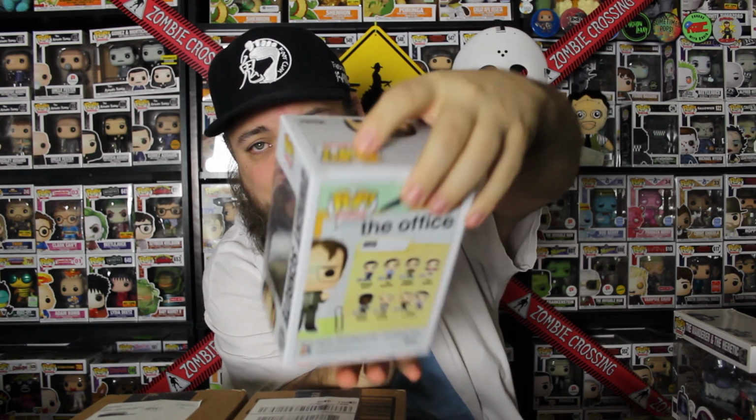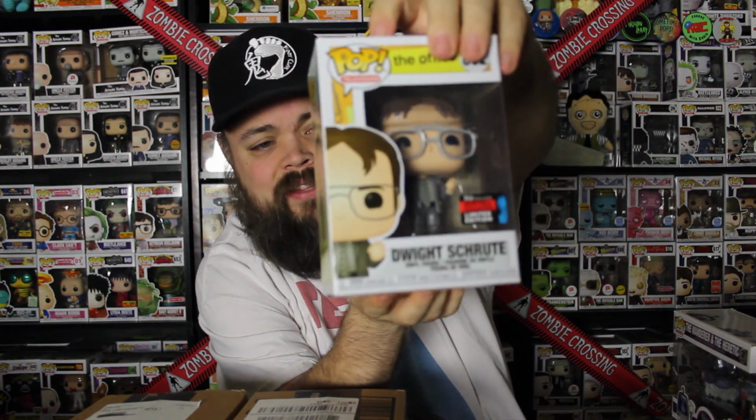There actually, believe it or not, is a, well, you can barely see it. It's really not that big a deal. There's a little bit of a crease on the back, but it's not really visible. You guys aren't going to be able to see it. But yeah, that's really good that it came in decent shape, guys. So I really like that pop a lot. That is an awesome version of Dwight.